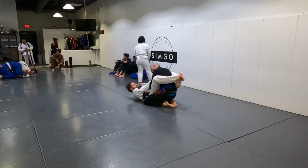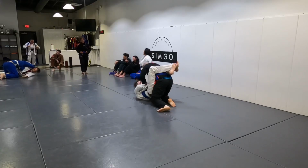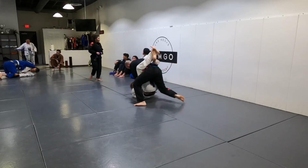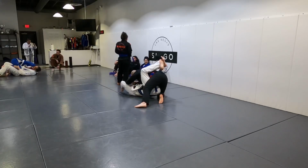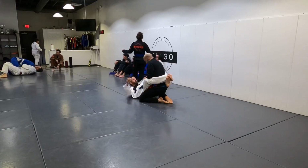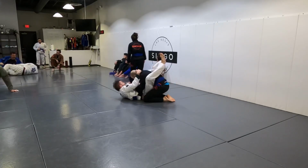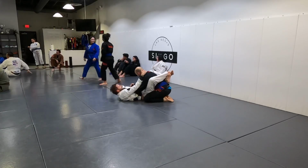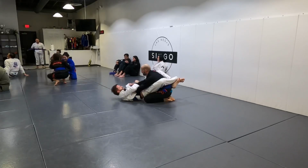If they start posturing up, try to drive in for the hip bump, get him to post that arm and then toss the left leg over. So yeah, just getting some practice in. As he goes to stand up, I try to use my knees to bring him back down. And I think I get his right arm across his body. Yeah, see, I try it again, try the hip bump, but he's not postured up enough to go for that. I'm kind of forcing it.